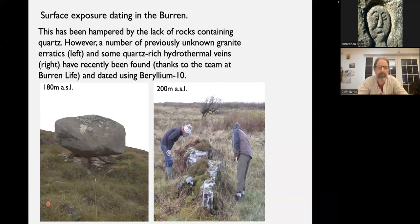But in an area like the Burren, it's a problem because most of the rock here is limestone, which contains virtually no quartz. But in recent years, a number of previously unknown granite erratics, like the one on the left here, have been found. And also some quartz-rich hydrothermal veins, like the one on the right here. These tend to cluster around the Carran area.